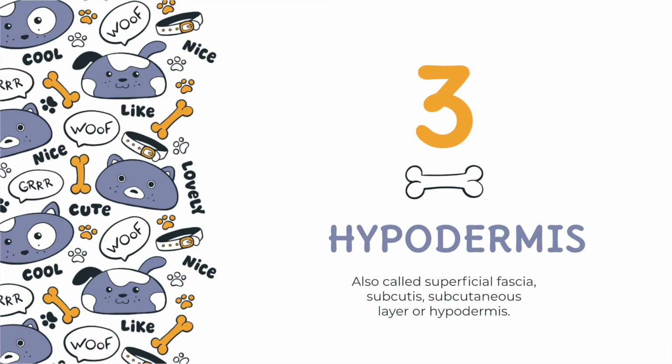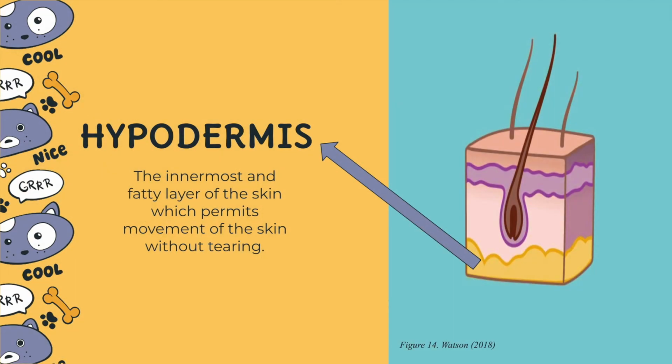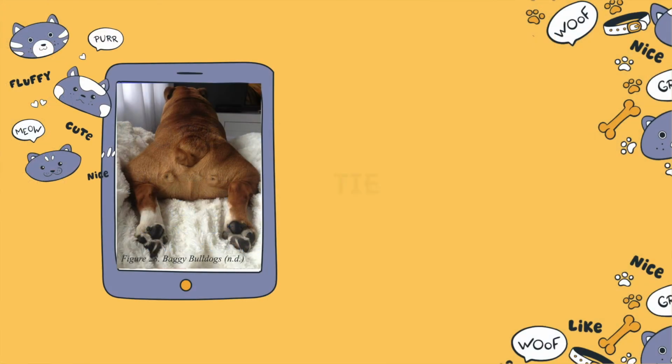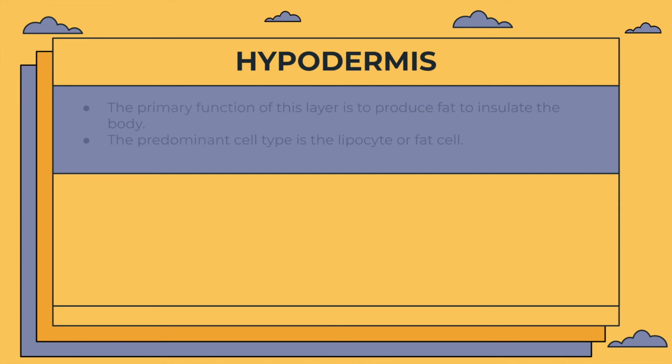In nearly all areas of the body, a layer of loose connective tissue separates the dermis from underlying structures. This areolar connective tissue is known variously as the superficial fascia, subcutis, subcutaneous layer, or hypodermis. It is the innermost and fatty layer of the skin which permits movement of the skin without tearing. Where the skin is tightly attached to underlying bone or muscle, a dimple on the body surface may be seen. This is a tie, as is seen where the dermis is attached to the spinous processes of vertebrae. The primary function of this layer is to produce fat to insulate the body.